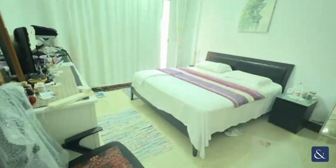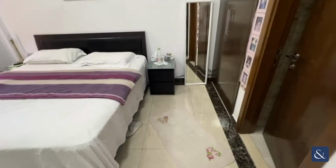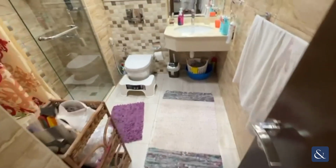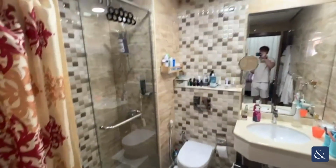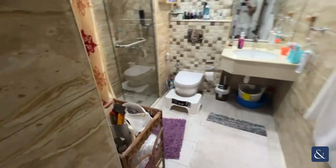Now, going on through straight to the master bedroom. It is a very, very good size with also built-in wardrobes to this property as well. Built-in wardrobes on the left-hand side. And then here is the ensuite to the property. Now, the ensuite has a walk-in shower, very high ceilings, as I said before. So, yeah, it's a very good space.